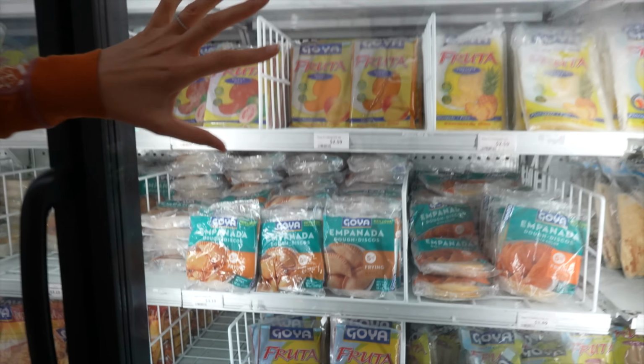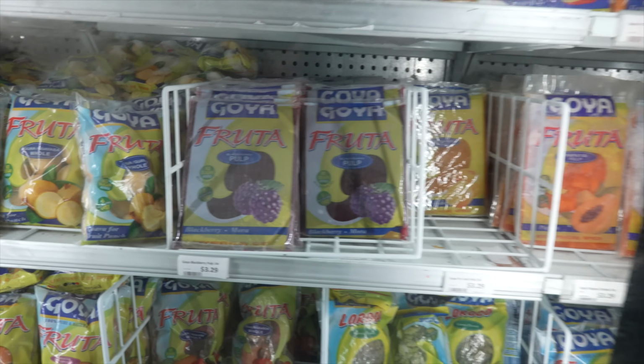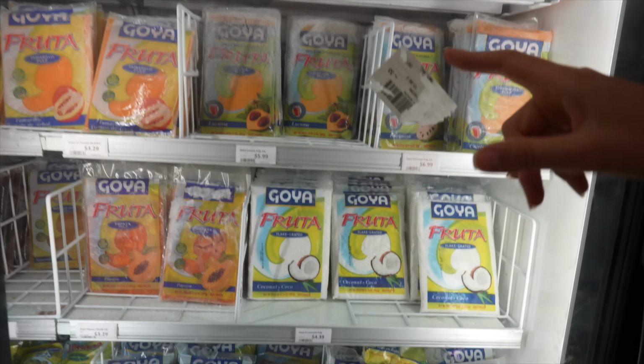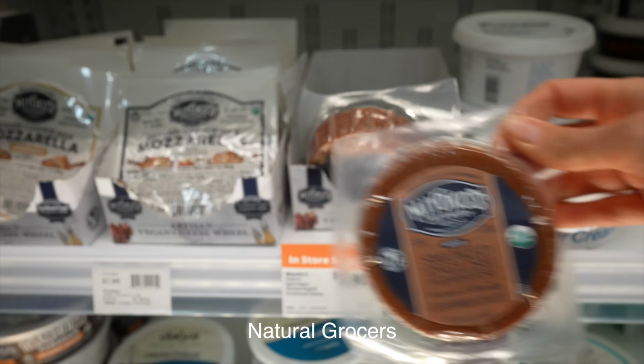They have the biggest selection of the Goya frozen fruits. Yeah, they have all these pulps that you can use for smoothies, and then they usually have the whole fruit too, if you want that. Lucuma. Making me hungry.